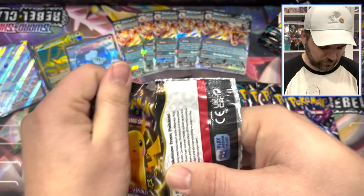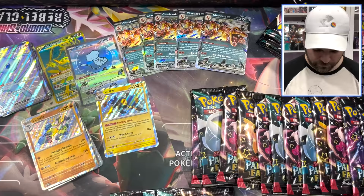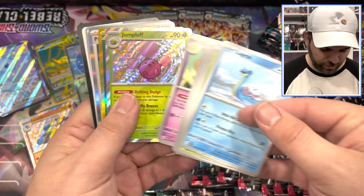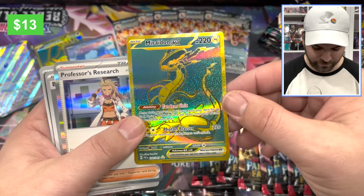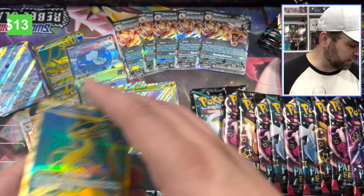Luxray, big shiny. There we go. Jumpluff. We were just talking about Jumpluff. And Mariodon. Mariodon should be one of the most valuable, if not the most valuable hyper rares out of here. So that's really cool to see. All right, I'm gonna give Mariodon a sleeve. Probably should have done that for Charizard as well.